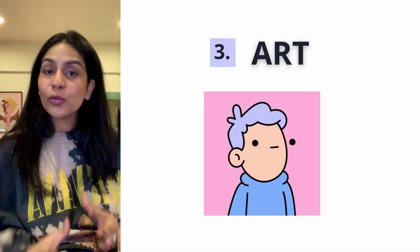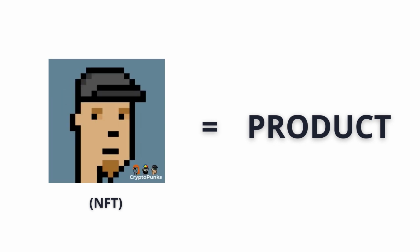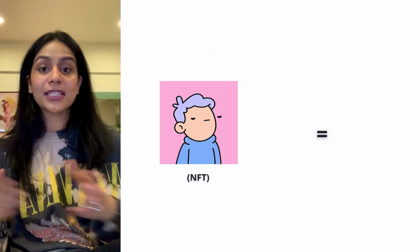Third, art. Always invest in NFTs that you like. Second, essentially your NFT is a product. So look at it from that perspective. Whether it's a CryptoPunk or a Cyberpunk, at its core, it is just a product. People are looking to extract value through ownership. And value is equal to utility.